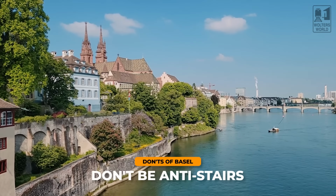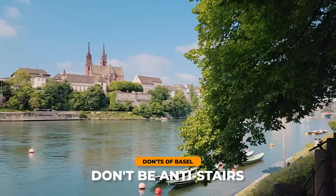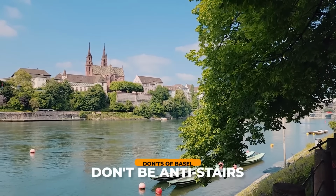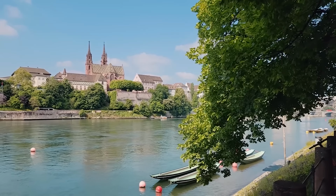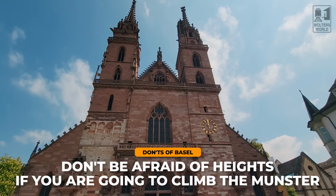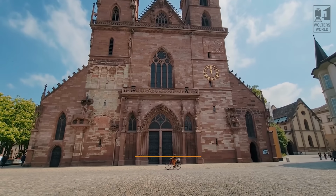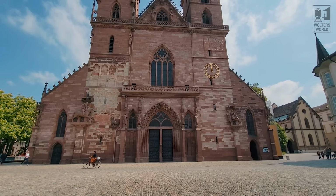I will tell you though, when you take it over to the Munster side, don't be anti-stairs, because you've got to hike to get back up to the Munster, because the Munster is actually at the highest point of the city. So be ready for that, okay? And you can visit the Munster. You can go in and see it all during the day, so that's nice to check out. And if you do get a chance to go to the top, don't be scared of heights, because it can be a bit much when you're at the very top. Can't always go up, but if you do, just be ready. Might not be for those that are scared of heights.